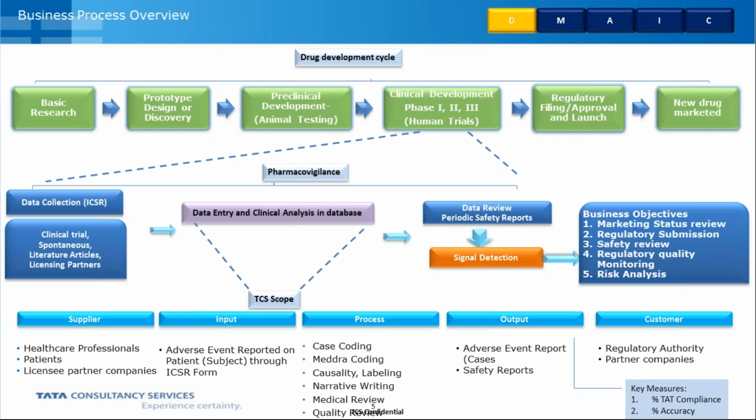Now how is this information used by the regulatory authority and the pharma company? They periodically analyze this information to see whether there is a need to change or alter any prescriptive guideline for the drug. Is there a need to add any caveat to the label of the drug, or in extreme cases, is there a need to withdraw the drug from the market?